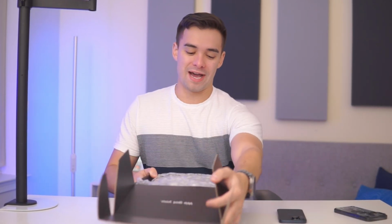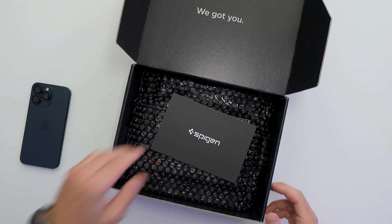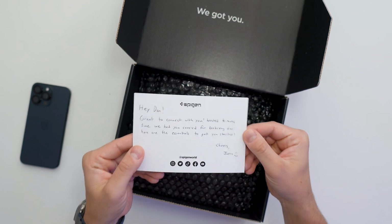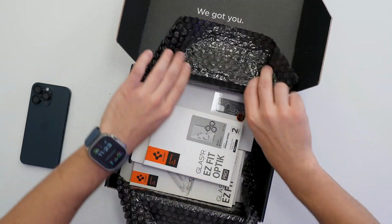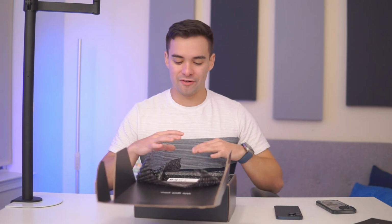So let's dive in. Now, I'd be lying if I said that I didn't already open this box. I did open it because I needed a case for my iPhone the first day that I got it, so we'll get to that soon. But this is essentially how it came to me. So we got this little card here with a nice personal written note from Justin, which is awesome. Thank you, Justin. And I was just really blown away by how much they sent over. Like, I thought it was going to be maybe 2 or 3 cases, but they sent over like a majority of their product line.